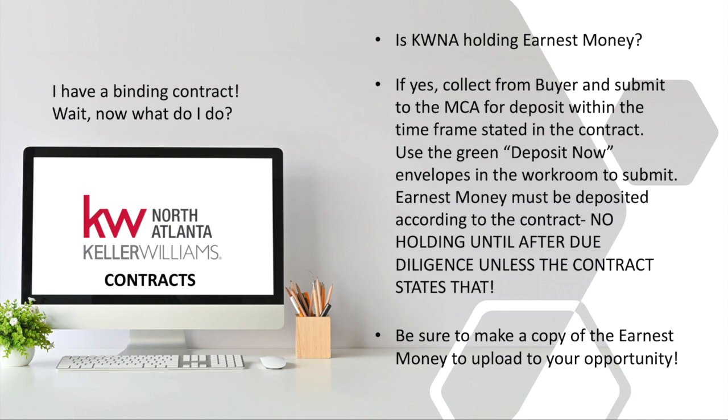If the answer is yes, collect it from the buyer and submit it to the MCA as soon as possible for deposit within the time frame stated in the contract. This is whatever has been put in as earnest money will be received within a blank number of days. Use the green deposit now envelopes in the workroom to submit.